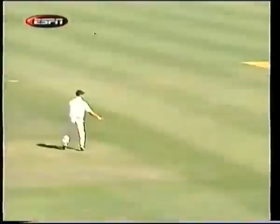Again, that's four more, so three fours off the first three balls in this over from Nel. Also brings up the 50 for Chris Gayle. Sparkling stuff from him off just 37 deliveries. Welcome back, Chris Gayle.